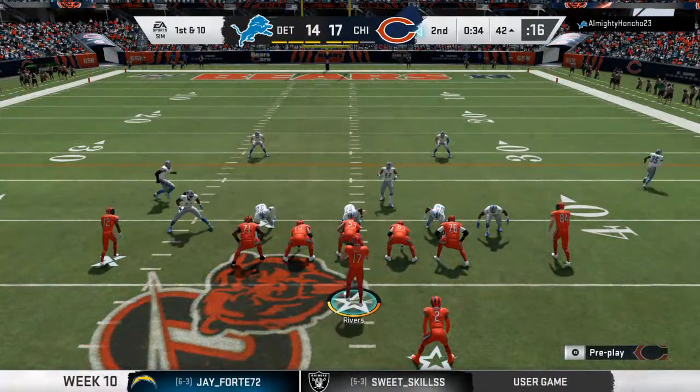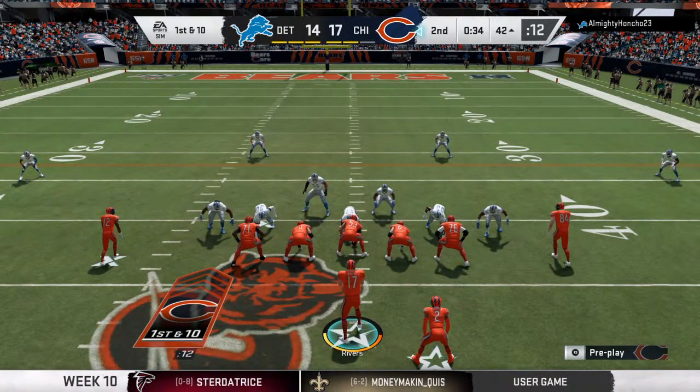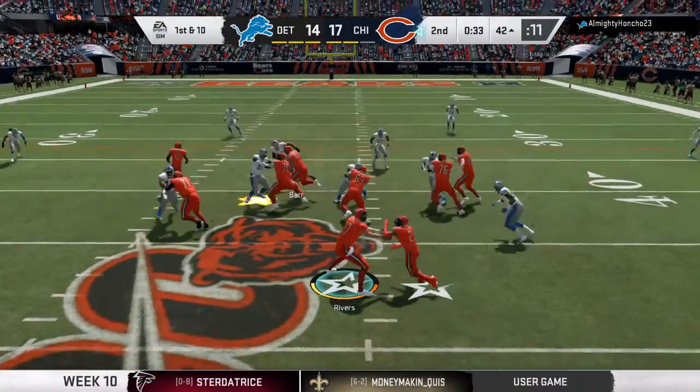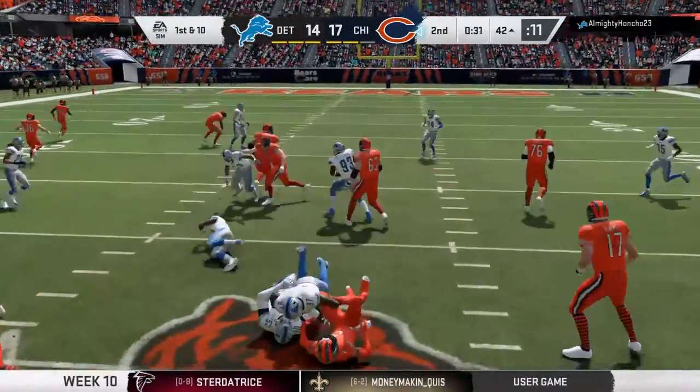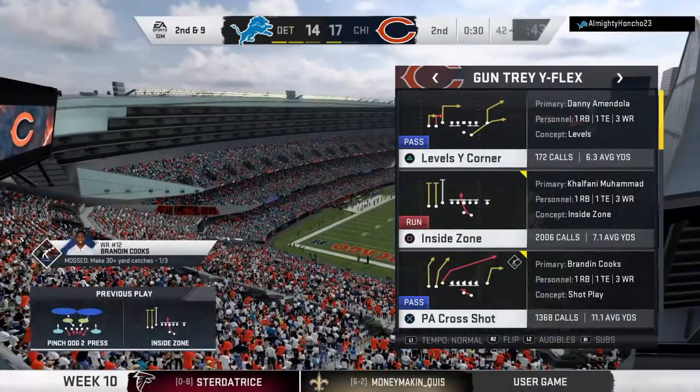So the big play gets him across midfield now for 1st and 10. Check safety. He's quiet, 85. On the carry, it's Muhammad. Just a yard on the pickup there, and it'll bring up a 2nd and 9.